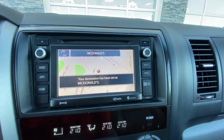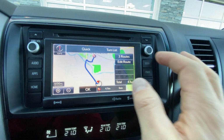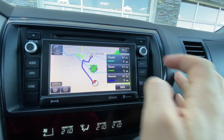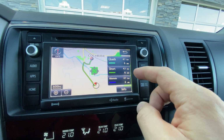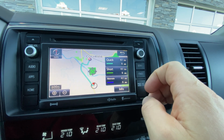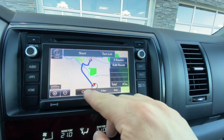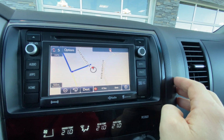So I just press the buttons all the way through, but you can talk your way through that as well. But for time's sake, I used just the press button. You've also got 3 routes. So if you're in the city and there's multiple places to get to that route, in this particular one there's not, I can click the quickest, shortest, or alternate route, depending on where I want to go. Hit OK.